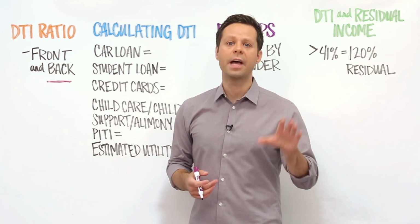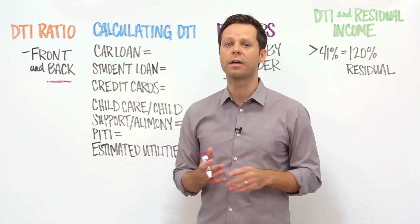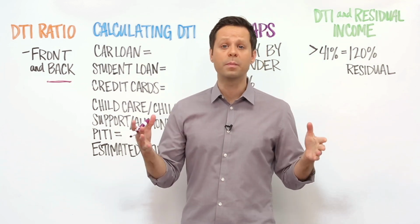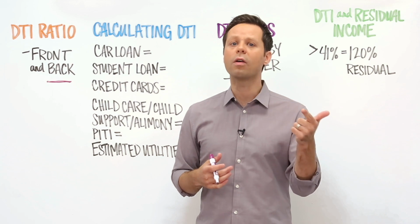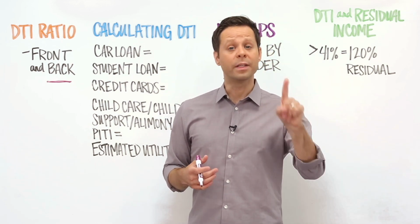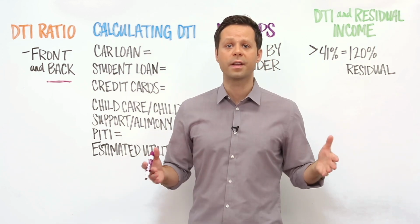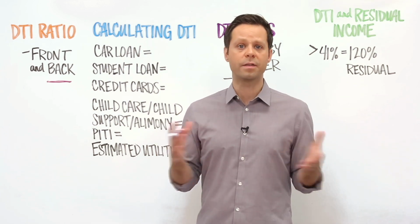Only certain types of debt and income count toward the DTI calculation. Lenders will consider revolving and installment debts, those major ones, and they're mostly pulled directly from your credit reports. These are things like mortgages, car loans, student loans, credit card debt, and more. But lenders can also consider obligations that don't make your credit report, so things like childcare costs, alimony, and even commuting expenses in some cases.